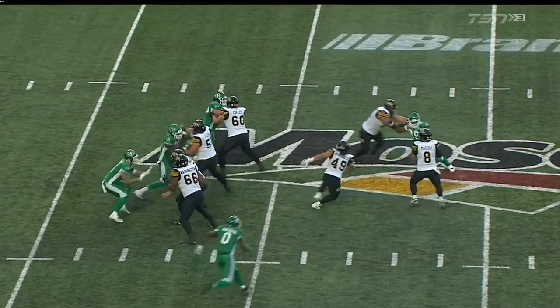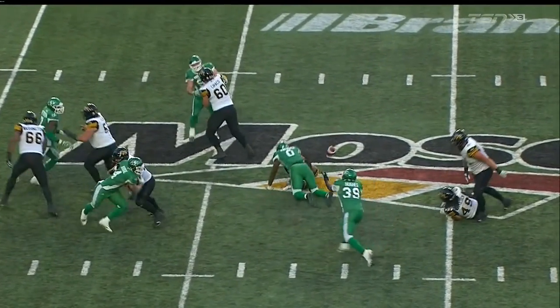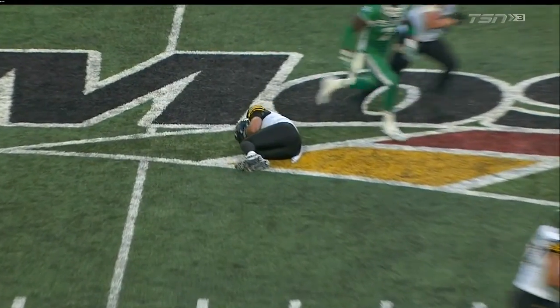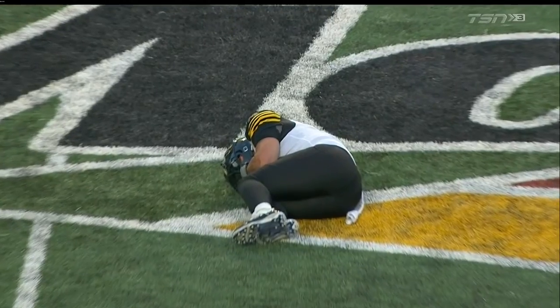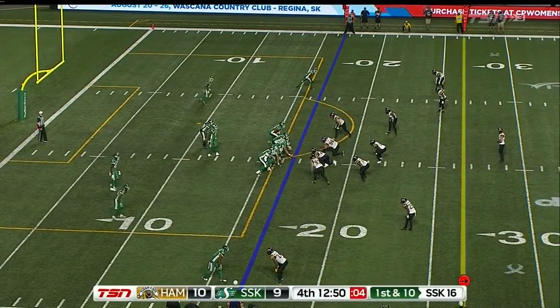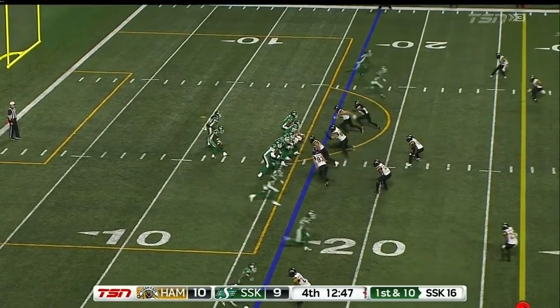Stepping up the field, outside pass rush. He does knock it out of the hands of Mazzoli. Big hit from Toby Antigua. That's why Jeremiah Mazzoli stayed down. It took him a second or two to get up. Carry 49 yards. Watford leading the Roughriders in rushing tonight.